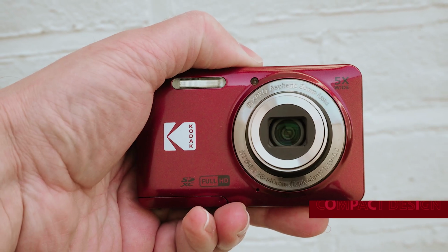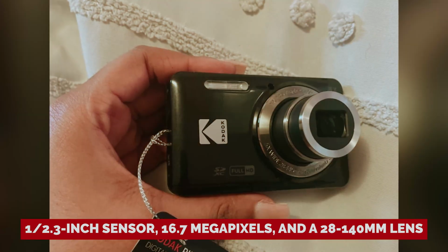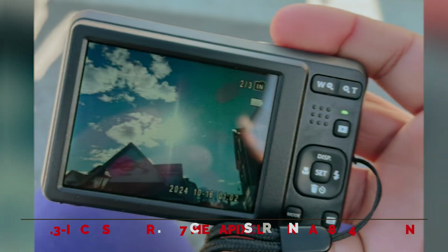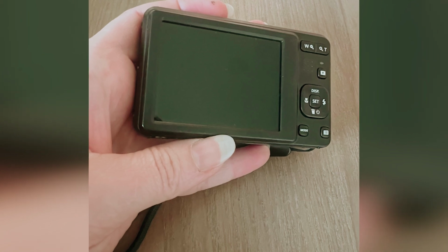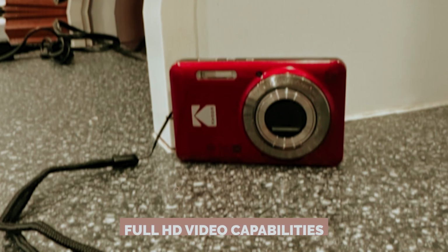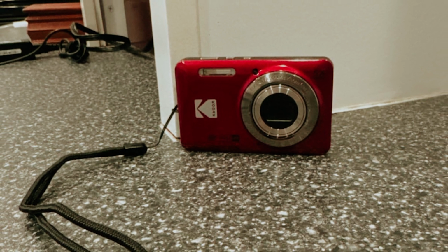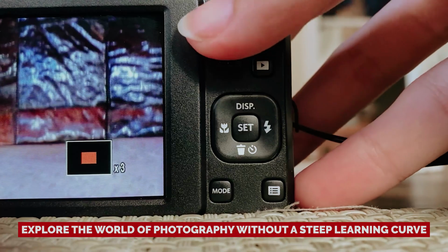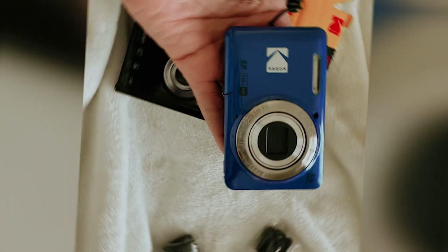Let's break down the specs. A compact design featuring a 1/2.3-inch sensor, 16.7 megapixels, and a 28 to 140 mm lens. The 2.7-inch LCD screen is your window to memories in the making, and while it lacks a viewfinder, who needs vintage fussiness anyway? With full HD video capabilities, you're all set to document life's shenanigans too. So, if you're a beginner looking to explore the world of photography without a steep learning curve, the Kodak FZ55 might just be your new best friend.